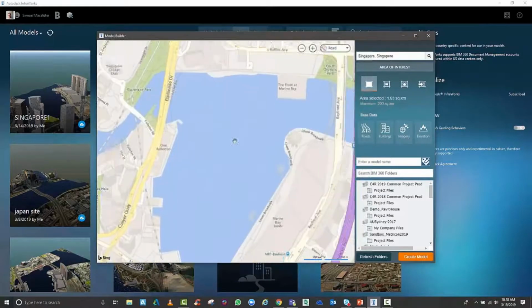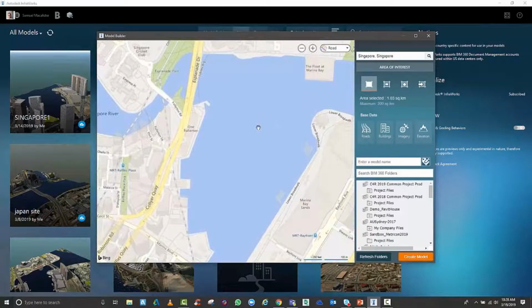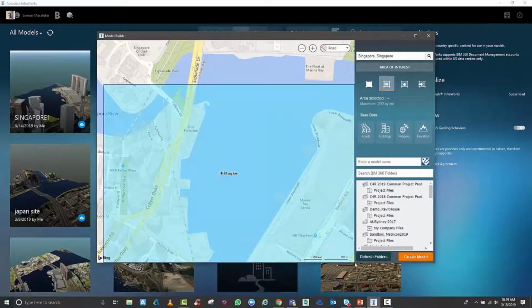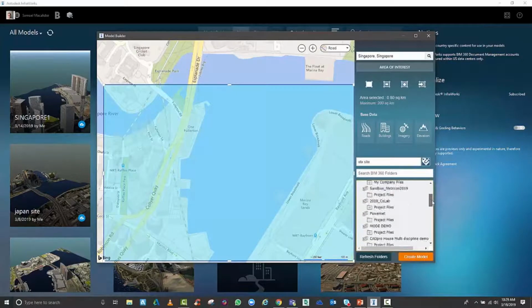What I want to do is capture a certain area. Now, you can go right up to 200 square kilometers should you want, so you can pull down some pretty large site data here. This one I'm going to keep under a square kilometer. It's got basic topography information, and that's based on DEM data, so it's going to be within meter accuracy. You're not going to get millimeter accuracy with this.